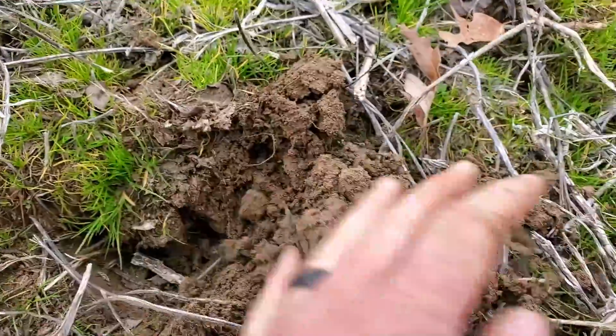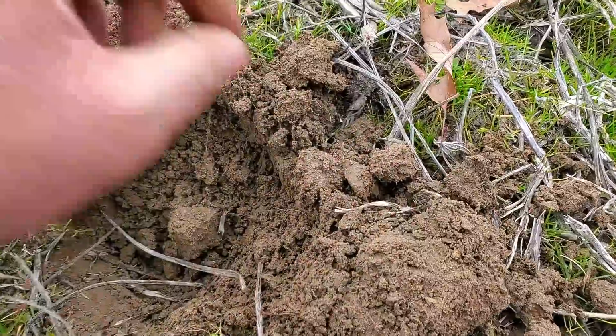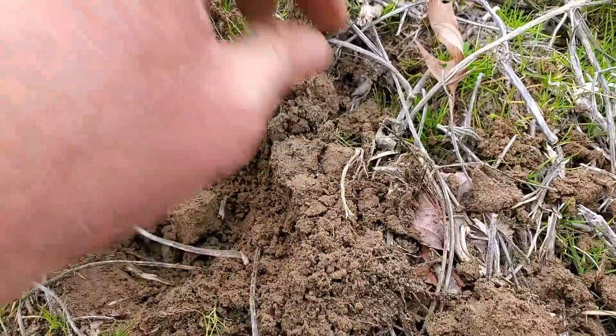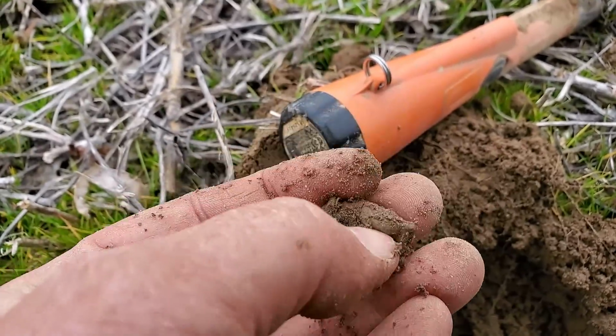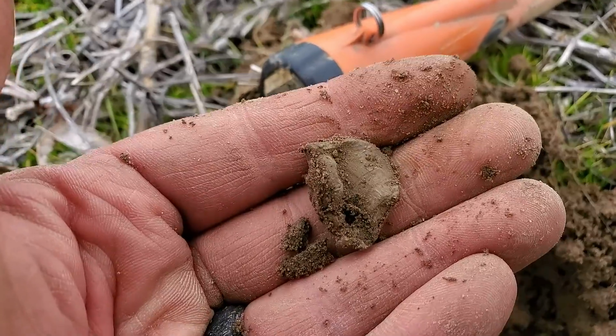Alright. Where you at? Not that. Is this it? Oh. Hunk of lead. Definitely a fired bullet. You can see a ring or something right there.